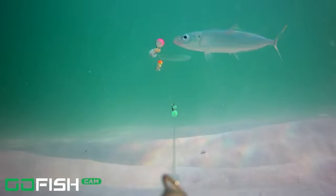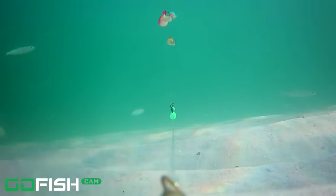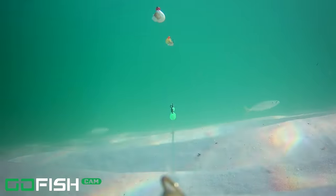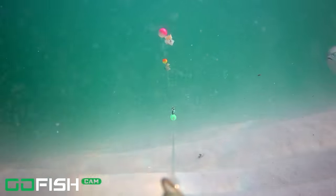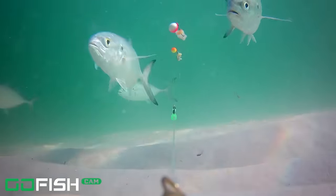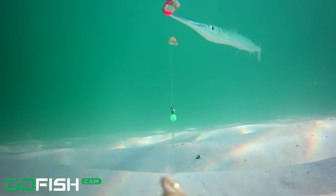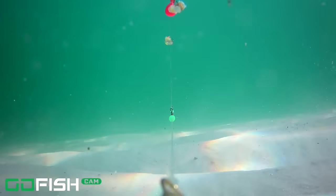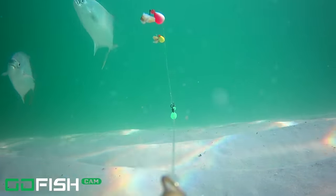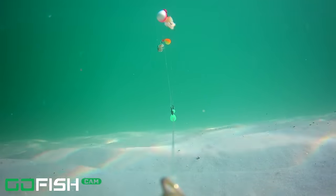It's really cool to see how these fish react underwater. And this is just a standard pompano rig that we're using right here. And, you know, this is a very popular rig. It's what most people use on the beach. So, look at all these hardtails. Man, school of hardtails and can't even get a bite. There's a needlefish. And then here comes a school of pompano. Nice school of pompano swimming right by. Not interested. You know, sometimes they're just not interested.